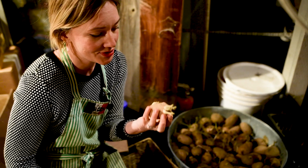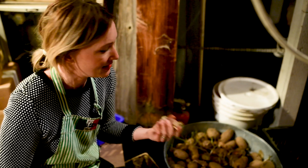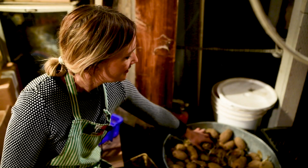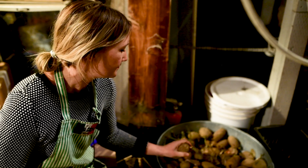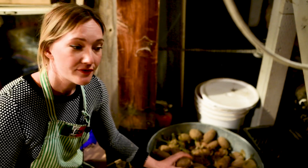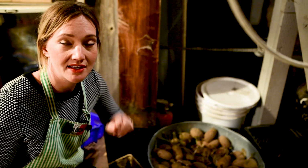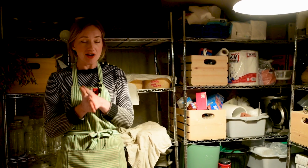If you'd eat it, so be it. These squishy ones are fine, like ground up, put in a hash or made into hash browns or that kind of a thing. So just keep the ones that you would want to eat. And I don't bother going through the whole bin of these and picking off all the sprouts. Every week, I just take a small basket up to the kitchen and pop all the sprouts off and then store them up there.